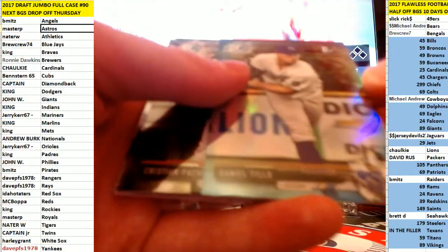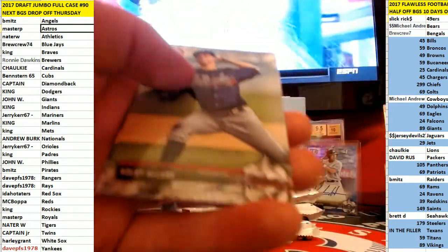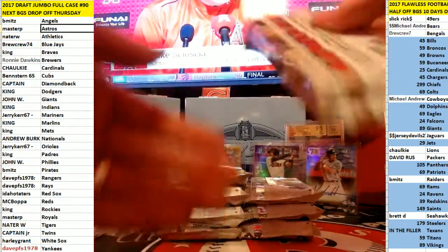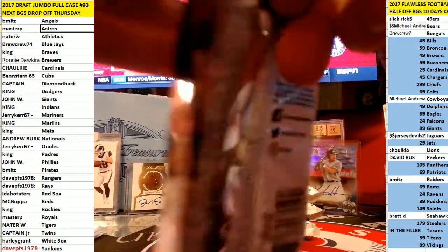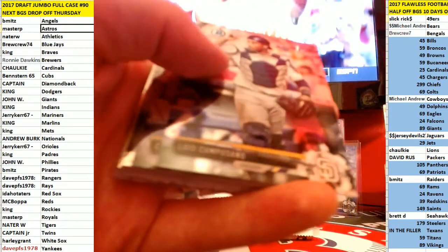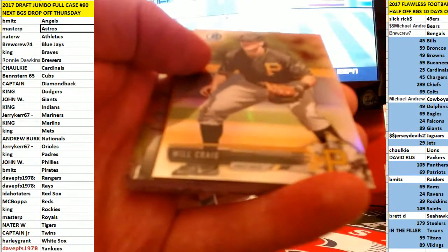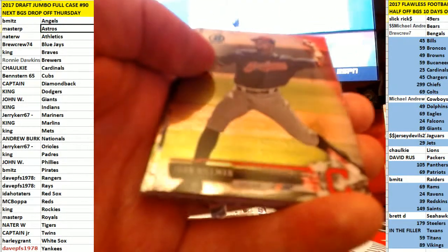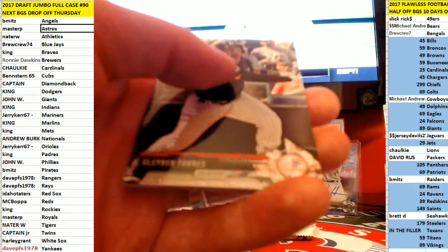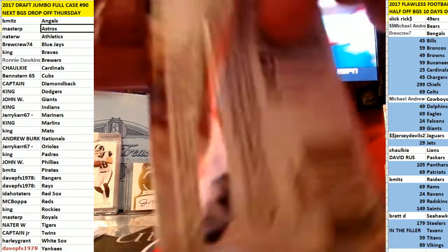Jones Refractor. Daniel Tilo. That's Sky Blue out of $3.99. Yeah, I mean, like, totally in the case. How many over 24 we got, you know? Morgan Cooper, Seth Corey out of $4.99. Ramos. Will Craig. Nick Senzel. The S3 in that box already.